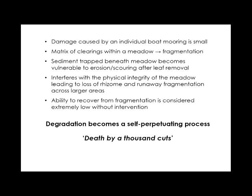So an individual mooring scar is quite small in terms of footprint, but the problem exists when we have a lot of moorings close together, and these scars gradually expand and join together, causing losses of whole meadows. As I said, the rhizome material where shoot growth occurs from is eroded away, and then it's really impossible for the seagrass to regenerate itself. So it becomes this self-perpetuating process which really gets on the wrong trajectory.